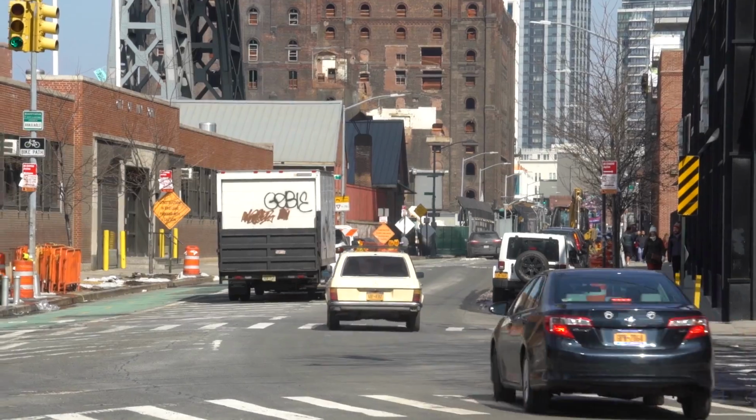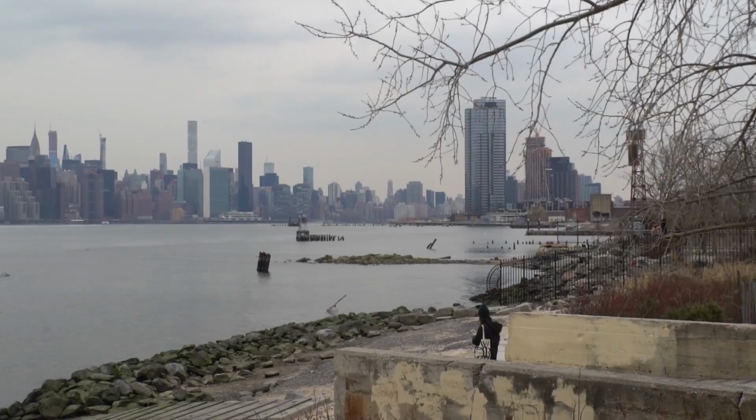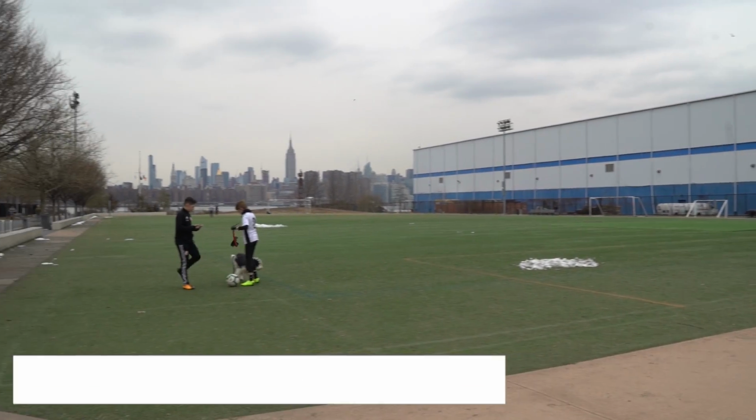As well, continuing on in Williamsburg in this area, we're gonna head on over to the Bushwick Inlet Park and the East River State Park. These are two parks that are right next to each other, and they're right in front of the Brooklyn Bowl area, so you can walk right over there.